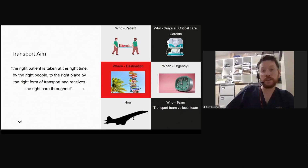So we need to consider who the patient is, why they're going and what they're going for, exactly where they're going to. So that needs to be clarified beforehand. Exactly how much time you've got. I'll give a guide of what a time critical transfer should be, but there should be a little bit of consideration: some things you may be able to sort out a little bit more and other things you need to go sooner. Exactly how you're going to get there, and a little bit around the who.